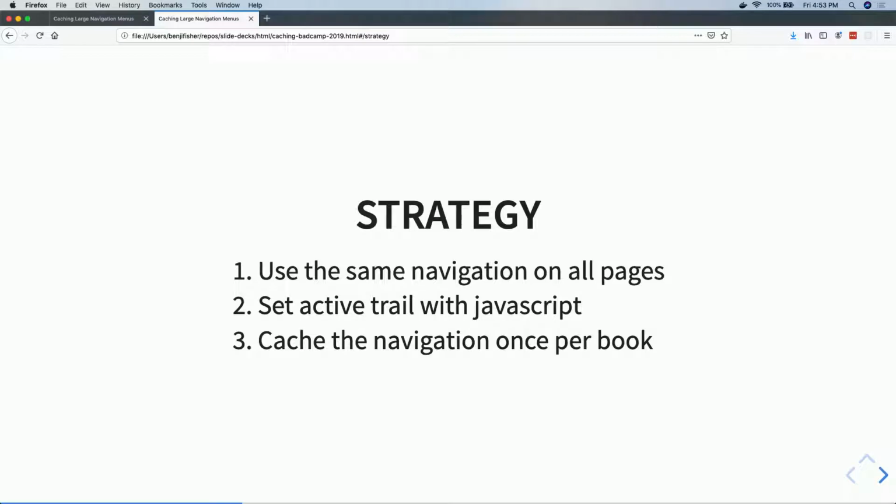So the strategy is, first of all, use the same navigation on each page. Why would you want to have different navigations on different pages? Well, you want to expand the navigation to show the link to the current page. And the way that's done is just by adding some CSS classes to the active trail. So going down through that sequence of unordered lists, add a CSS class so that the ones leading down to the current page are all expanded. And initially that was done with PHP. When you render the page, you have a class on enough unordered lists to show the path down to the current page.